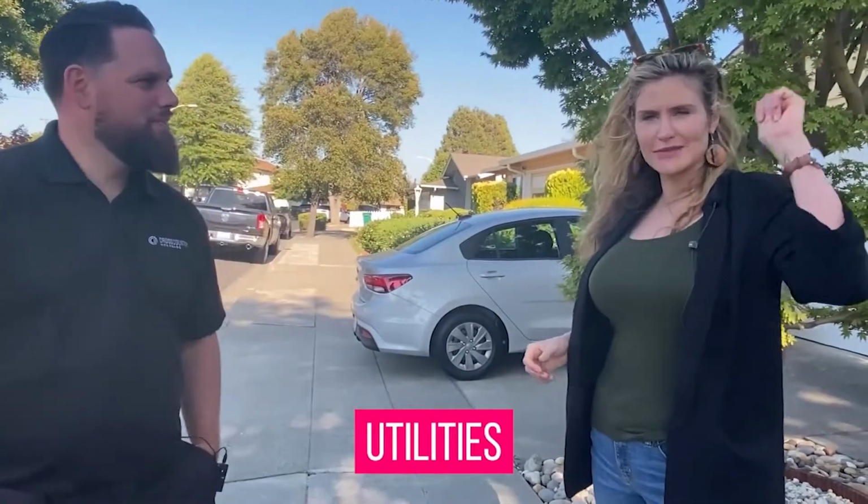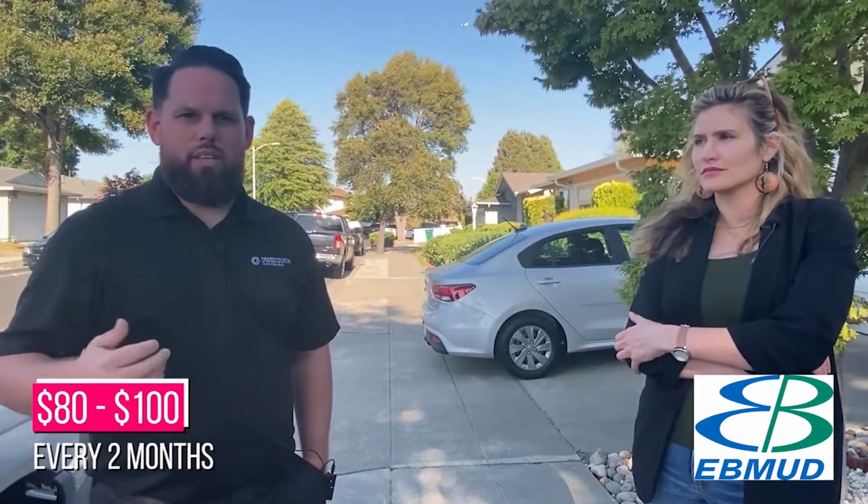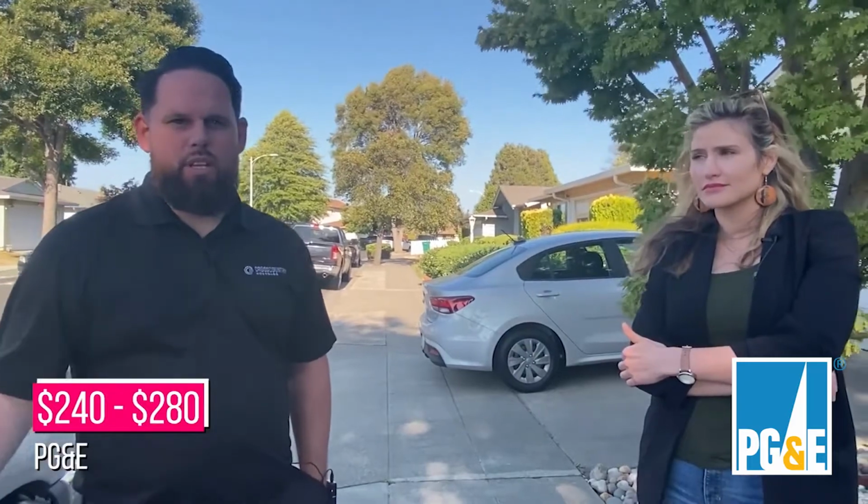Utilities, that's our next expense. For water, I probably spend about 80 to 100 bucks depending on the months. Obviously in the summer months a little bit higher because I do have a lawn. For PG&E, depends on the months, maybe about $240 to $280 every month on average.